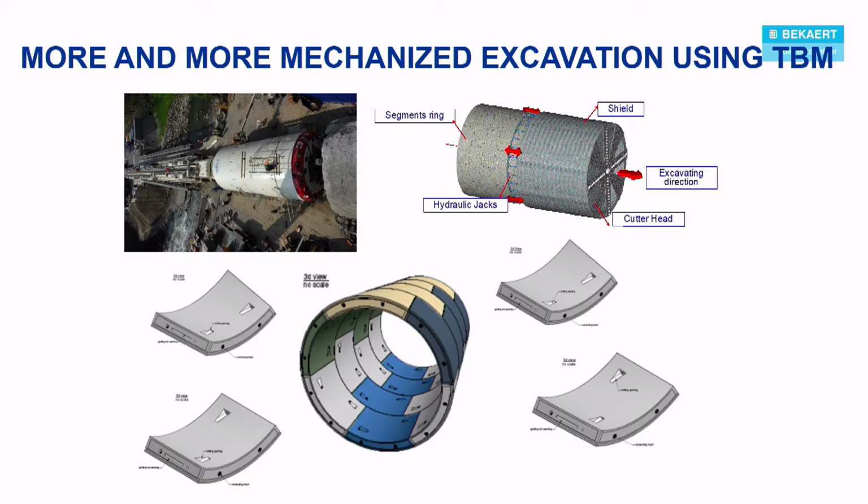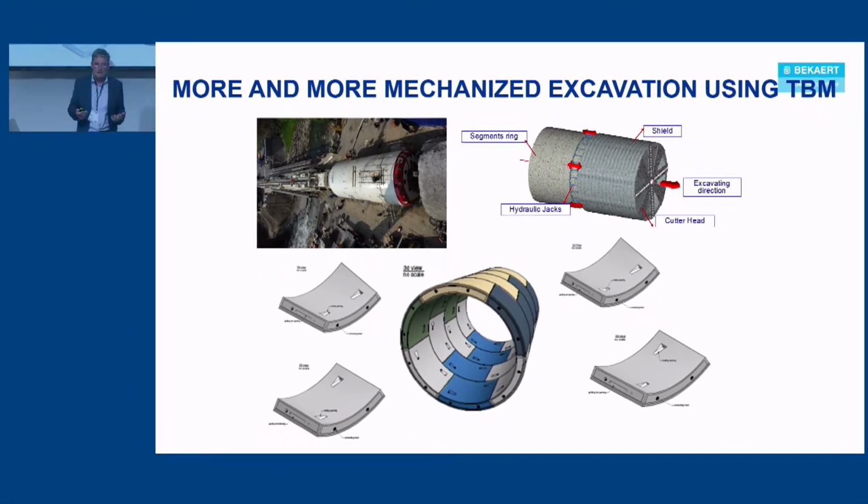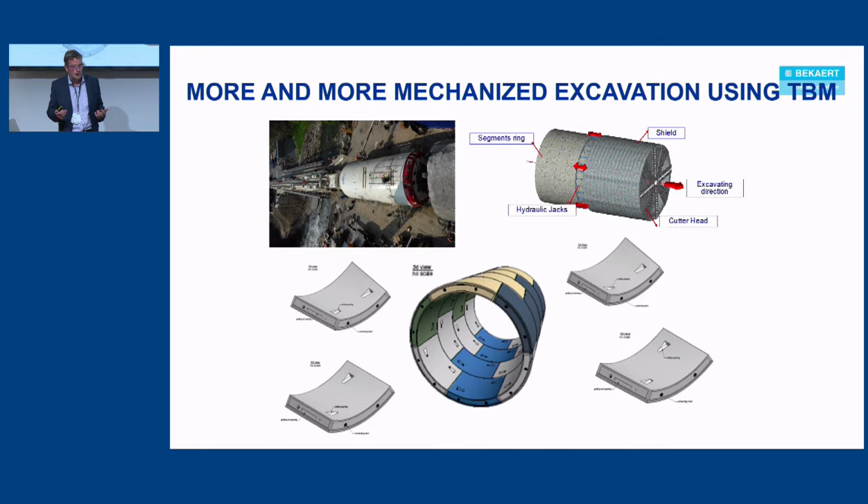We use worldwide more and more mechanized excavation using TBM, tunnel boring machines. This technology is improving year after year, and you can visit the big TBM booth, and you can see how this machine can handle all types of geology, different ground conditions, and how it can adapt to different geometry and diameter. We see that TBMs are used in all industries, from water tunnels and metro tunnels to highway and road tunnels. In metro, it is the main method of excavation due to the good control of the settlement.